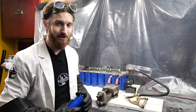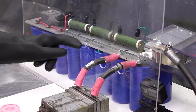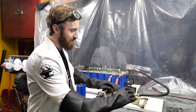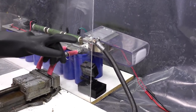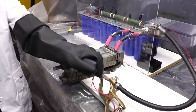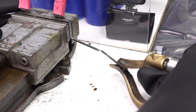So one capacitor was simple enough. But how exactly does this setup work? Well, we have 16 capacitors in parallel. The leads are connected to this vise and to this cable here. But we've got an electromagnetic switch here that we rigged up to this button. So when you press the button, it connects the circuit and vaporizes whatever you put between the nails.